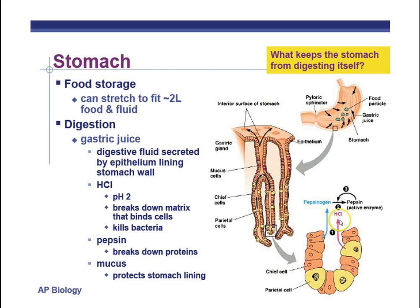So how do we activate it? The answer is hydrochloric acid. It has a low pH and it will cause the pepsinogen protein to fold into its active form. Once it's folded into its active form, we call it pepsin, which is the active enzyme that breaks down proteins. So once again, pepsin, active; pepsinogen, inactive. Hydrochloric acid activates pepsinogen to become pepsin.